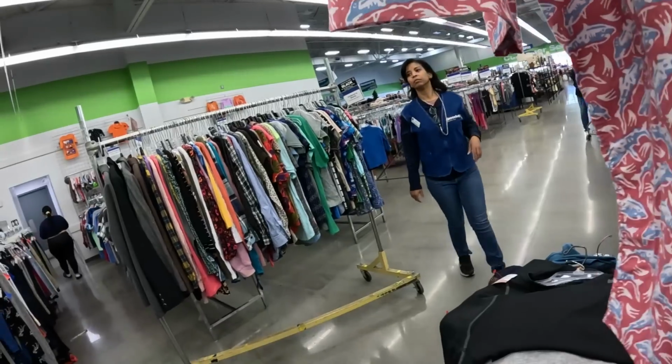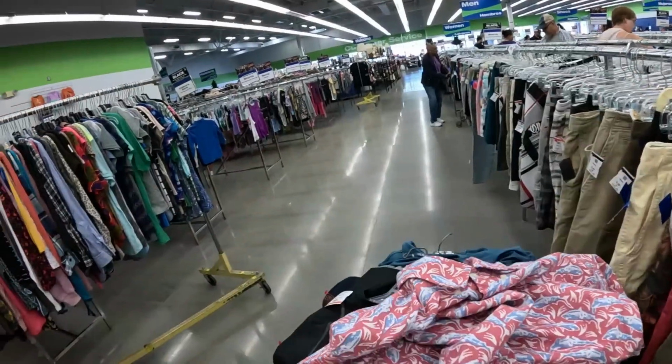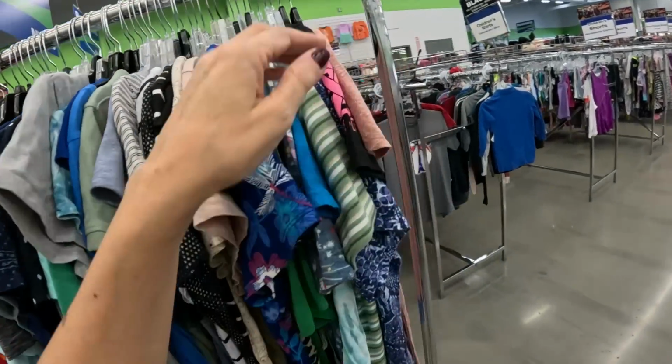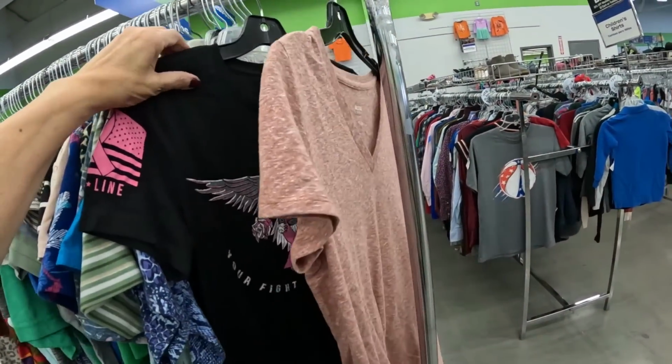Oh, more new racks coming out. All right, let's see if we can take a look at this one really quick. Did we look at this one? I don't think we did. Massimo.